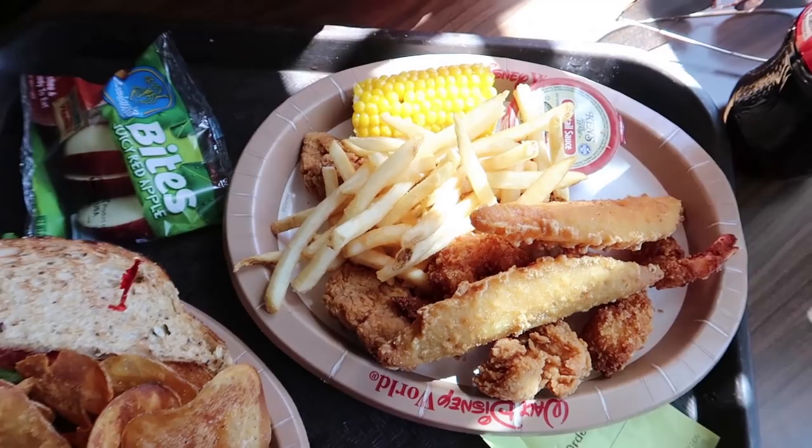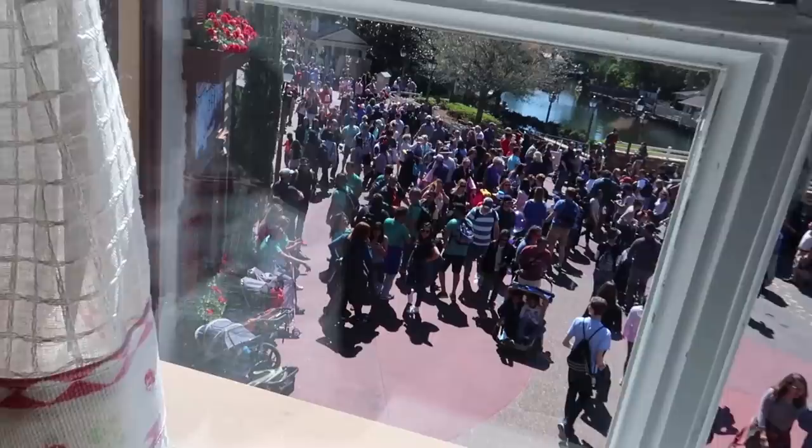And we are overlooking the sea of people. Wow, look at all those people. That's a lot of people.